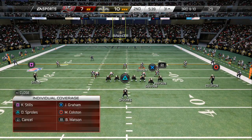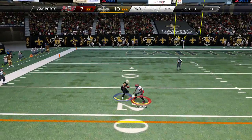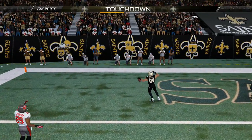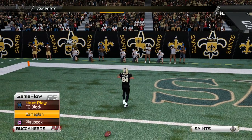Thomas is lined up directly behind the quarterback here. Third and 10. Throwing now to his left. The Saints get a first down. Touchdown, Saints. What a good job by the wide receiver, just going up and attacking the football.